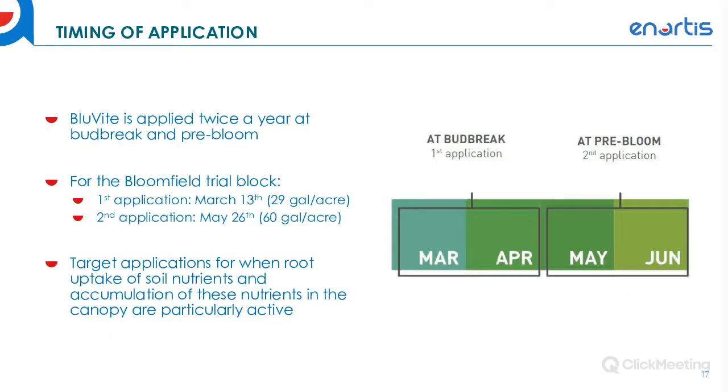Before I jump into the data itself, I think it's important to talk about when you apply the product. You can see that it's applied in early season applications at bud break and pre-bloom. If you're in the northern hemisphere, that's March, April, May, and June for that second application. You can see when the product was applied at Bloomfield: mid-March and then late May.